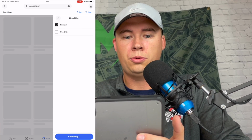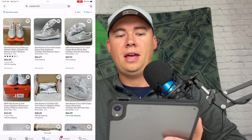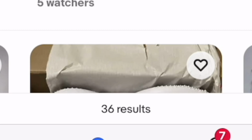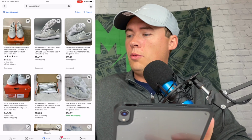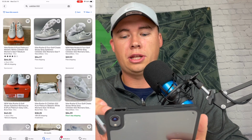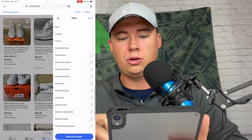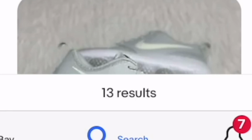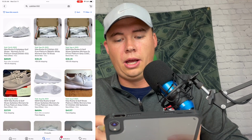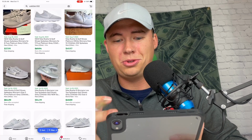So sort by new. To find the sell-through rate, let me get a pen here so I can write this stuff down. We're going to look here at the bottom where it says 36 results. That means there's 36 actives of these. We can also sort by size, but first we're going to sort by just the shoe alone just to make sure that shoe is selling. Next, we're going to come down here in the filters and go to sold items. And we can see we have 13 items that have sold in brand new condition. And it seems like the prices are between like $50 and $60, a couple down to like 40.